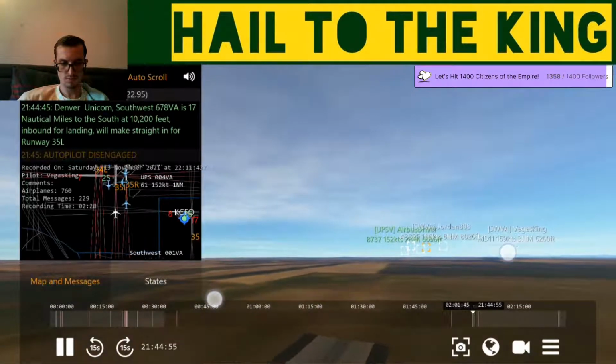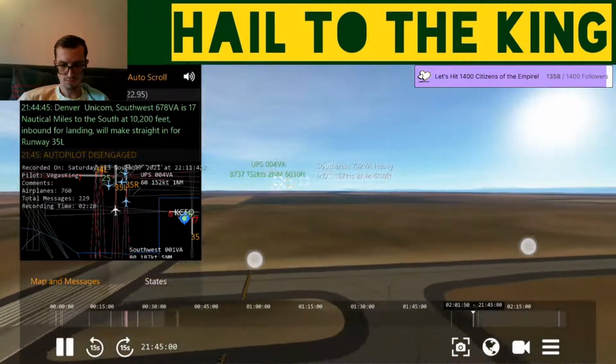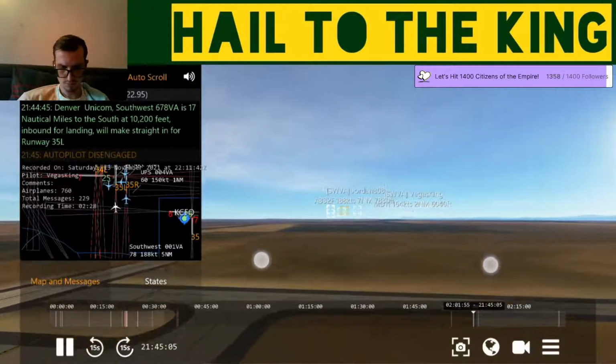Denver Unicom, Southwest 678 Victor Alpha is 17 nautical miles to the south at 10,200 feet, inbound for landing, will make straight in for runway 35 left.